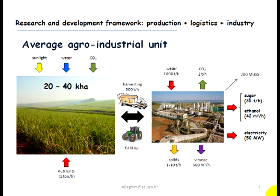This is another reminder. An average agro-industrial unit in Brazil is a plantation area of around 30,000 hectares, in which during the year you have to retrieve 1 ton of nutrients per hour in order to produce this biomass. So this is the agricultural problem.